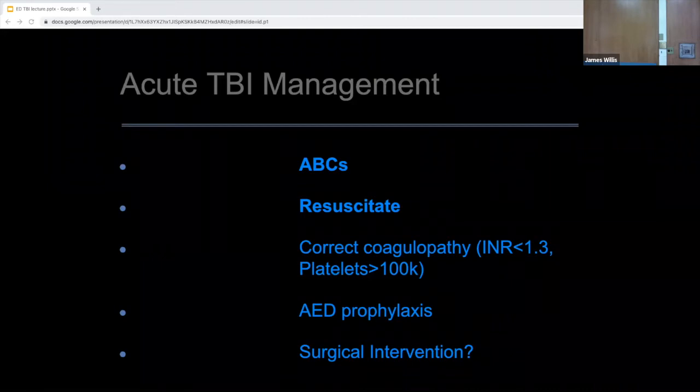Coagulopathy, we have a goal of INR less than 1.3, 1.6 in reality. We say platelets greater than 100, in reality greater than 80, but shoot for something around there. Now that we have TEG, it's super helpful in doing goal-directed transfusion so that we're not over-transfusing or under-transfusing patients.